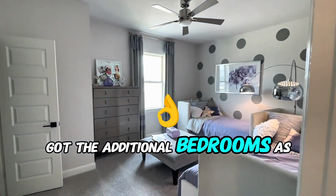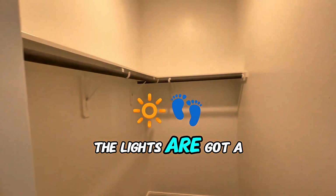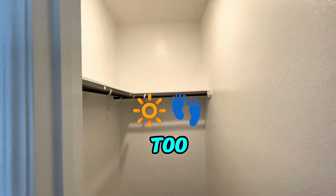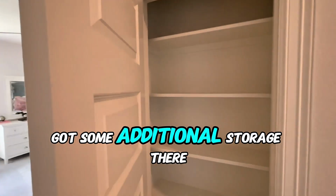And then you got this additional bathroom here. Got the additional bedrooms as well. I think the lights are off. Yeah, got a nice little walk-in closet too. Very huge home. There's so much to digest here. Got some additional storage there.